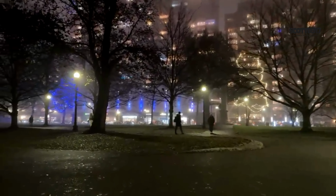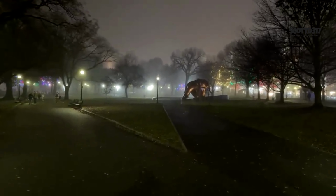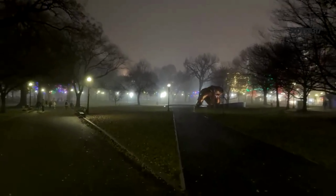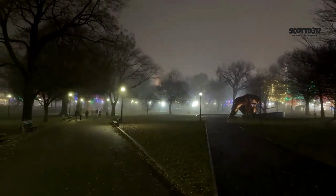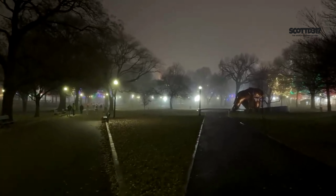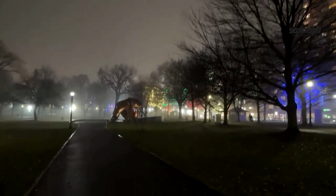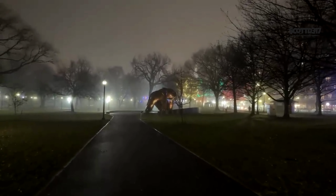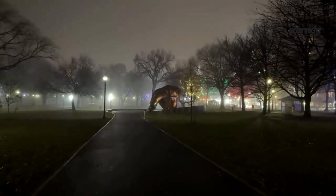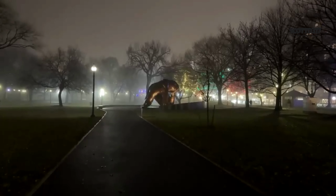It's Tremont Street, and we'll go down this way. If you look right through there, that's the state capitol. And this is the Embrace. About 3 years old, maybe.